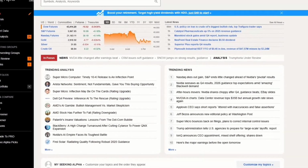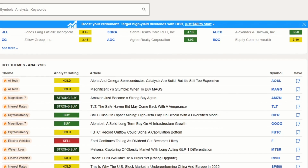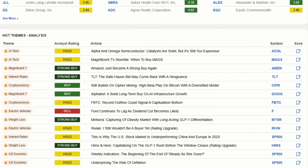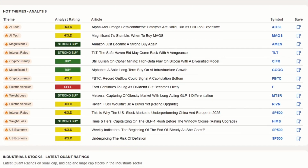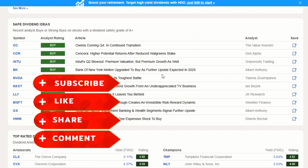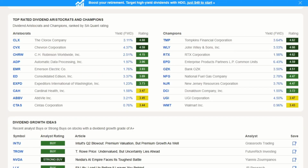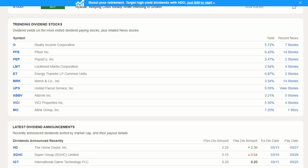When it comes to researching stocks, for me it all starts here on the Seeking Alpha homepage. The very first thing that hits me is the trending analysis and news. But as we scroll down, we have the latest hot themes, which is great for picking out trending stocks just as they're beginning to get going. We then have a list of top rated stocks in each sector of the market, and Seeking Alpha applies their own rating system to these, ranging from 1 to 5, called the quant ratings. Now this is an incredible tool, and I will talk a bit more about this and how it has benefited me specifically later in the video, so stick around for that. You will want to see some of the amazing success that I have had using these tools. There is also a dedicated earnings calendar and a whole bunch of dividend focused rating tools, such as the safe dividend ideas, the top rated dividend champions, dividend growth ideas, and trending dividend stocks with the latest announcements.